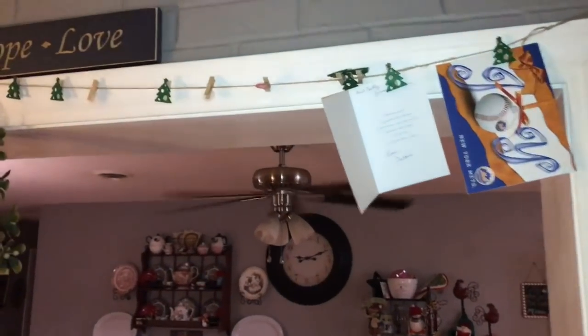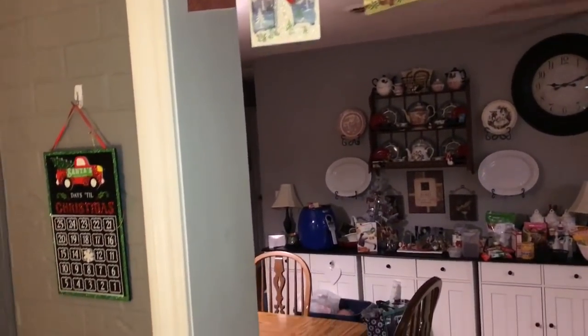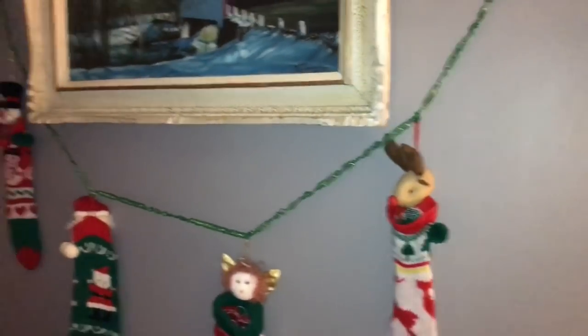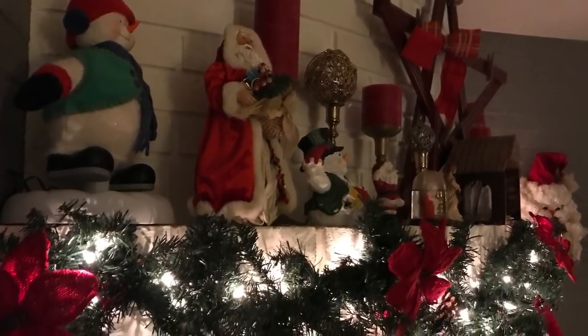So there is a little card holder that we got from the Dollar Tree, and we mixed in the little clothespins that we got at Target. These are little candles. That ribbon is from the Dollar General from last year, and I just double-sided taped it around a candle. And the little hats were from Bath and Body Works, believe it or not. We got them on clearance last year after New Year's, actually.